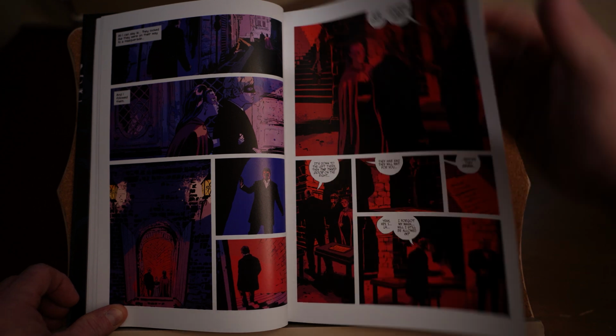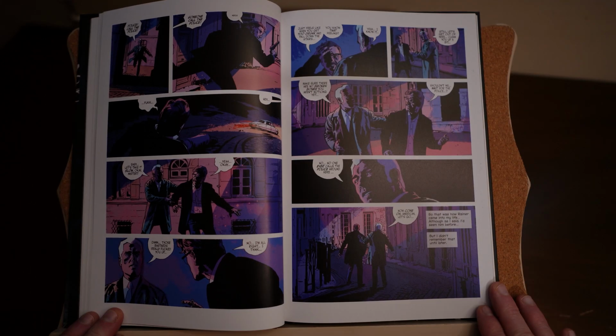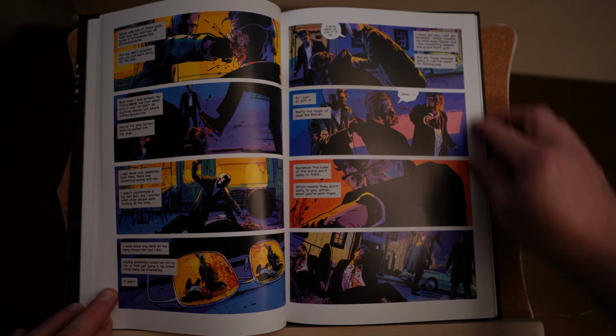As I already mentioned, this is the Dream Team. Ed Brubaker, Sean Phillips. Sean Phillips pencils and inks the whole thing. His son Jacob Phillips does the coloring, and it's also excellent.